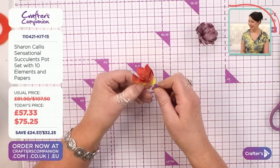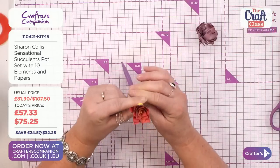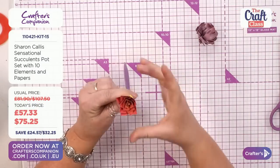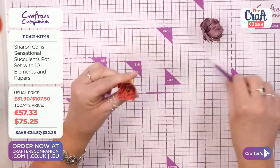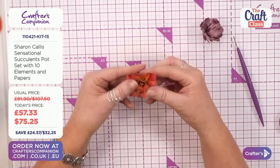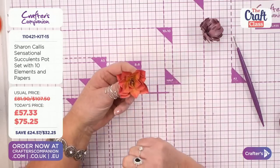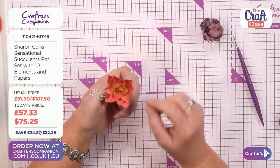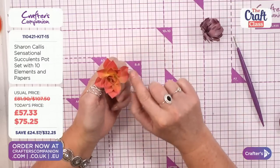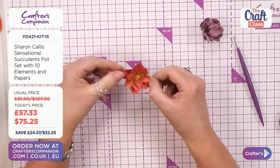So let's cut them. But you can see, because we've creased those creases, look how beautiful that's looking. And if we were to go round and round, we could create the most amazing succulent. And you just literally gently pull them out. I mean, look how incredibly beautiful. That's just amazing. The satisfaction you get from these dies when you make them and know that you've created something like this is totally mesmerizing.